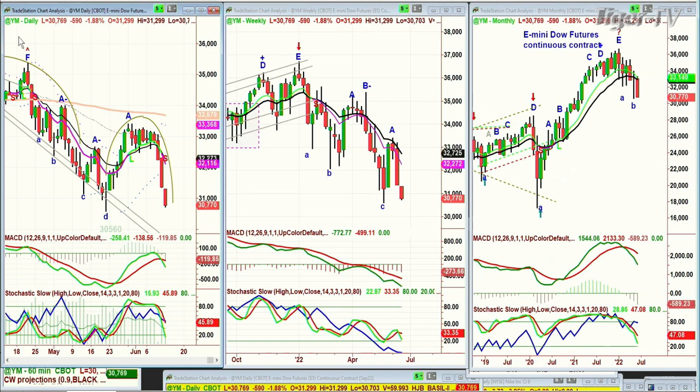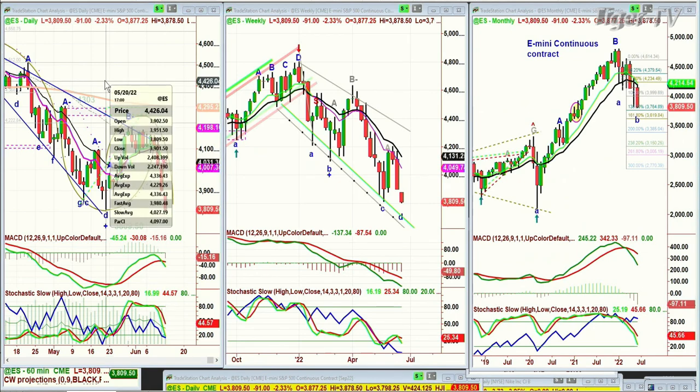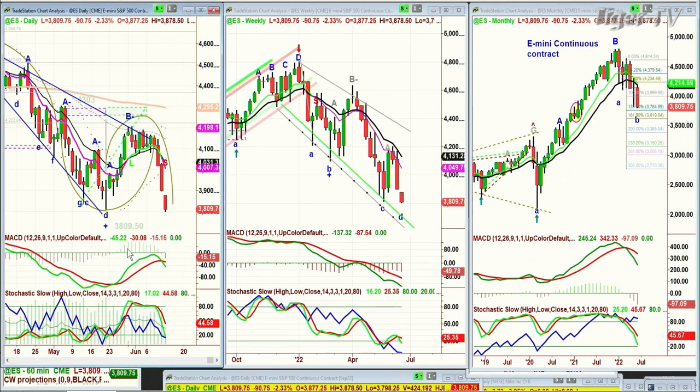So pre-market, we're looking at the Dow down almost 600 at 30,700s. Let's go to the S&P, the E-mini. The E-mini had a left side low on the 20th of May of 3809.50 in the futures. Remember, this is a continuous contract, so the price gets smoothed out, but that's the price as it stands right now. And the low thus far this morning is 3798.27. We've taken it out. We've actually started, at least for now, we'll call it a leg E to the downside.